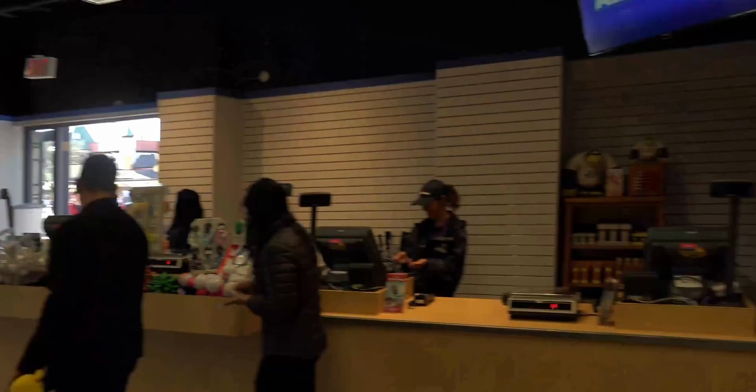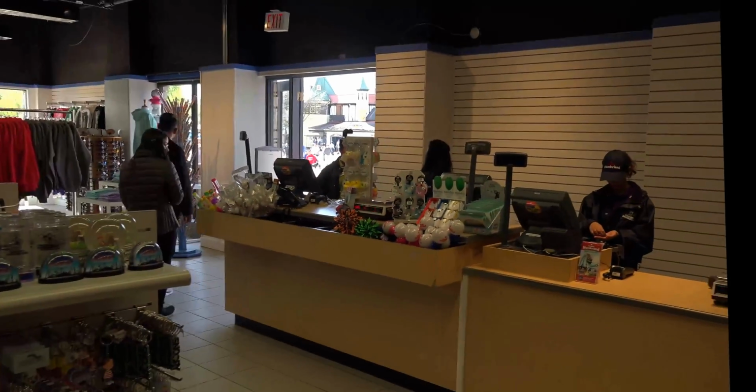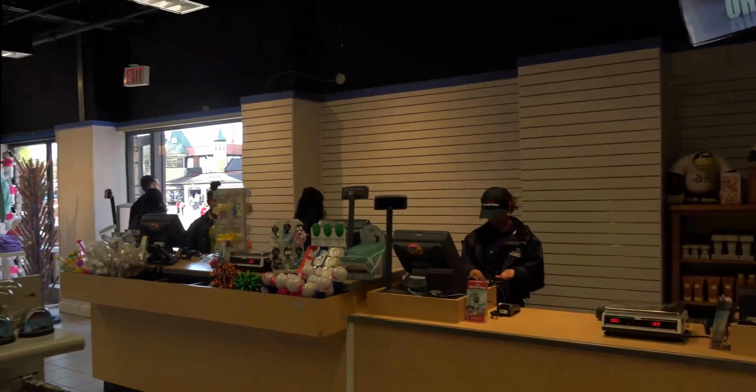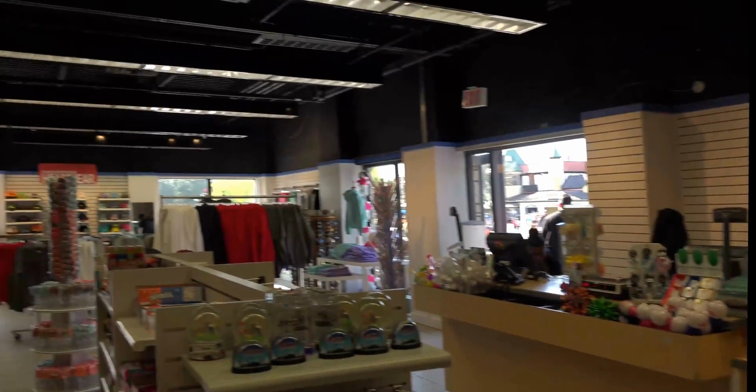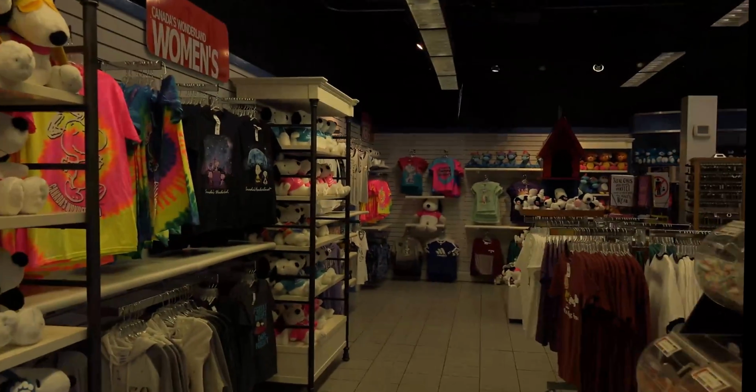So up at the Canada's Wonderland store, the store right by Front Gate, they've changed where the cash is so that it is right next to the exit of the park rather than being on your way into the park, which makes a lot of sense.